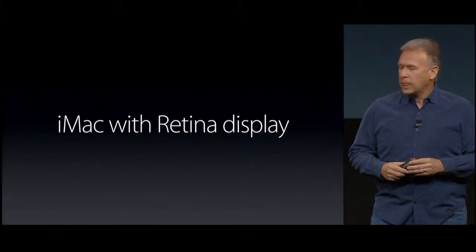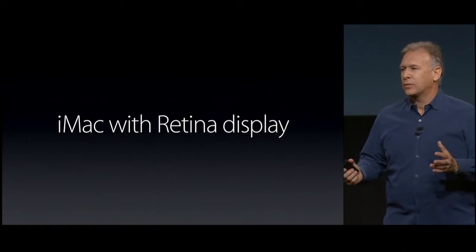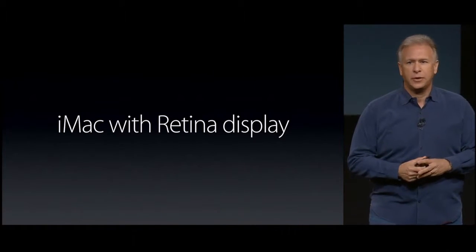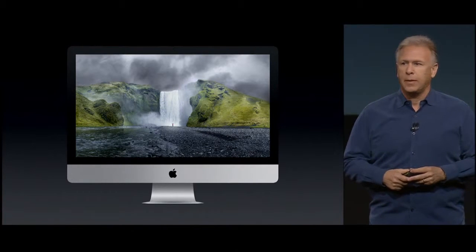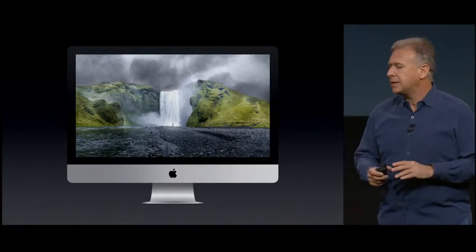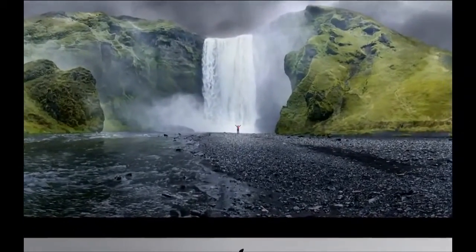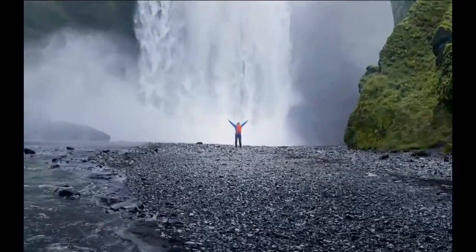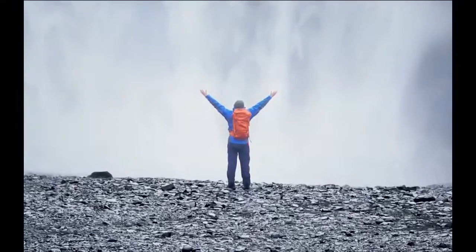So yes, we are so excited to tell you about the all-new iMac with Retina display. There has never been a desktop display like this. It is simply stunning. You have never seen a level of detail in a desktop display as you'll see with this iMac. It is truly remarkable.